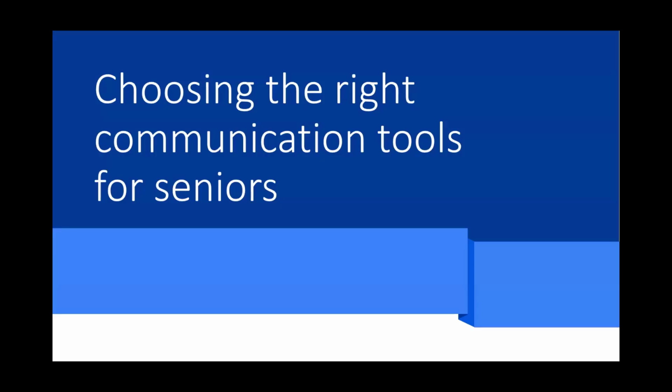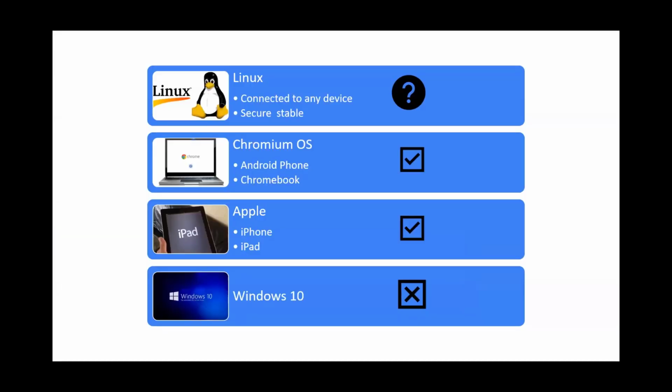Because in the end, what we're really talking about is communication. Are we going to use our computers to look at stocks? Are we going to use them to even look at the news? No, we're going to ultimately want to talk to our loved ones, and that's choosing the right communication tool for seniors. So if you go back and look at what we're going to do, will it be Linux that I would recommend? Not sure. John's got to do some communicating and John's got to do a good sell on that. I'm not sure yet. Chromium operating system with a Chromebook and Android phone, absolutely. Hook up Duo, easy peasy, easy to do. And of course, iPads with the iPhone and the iPad with FaceTime. But Windows 10 is a fail. And I think that should be pretty darn obvious that you want to stay away from trying to communicate through Windows 10.